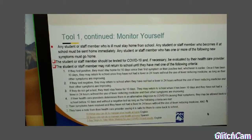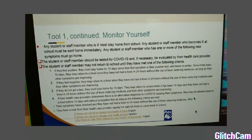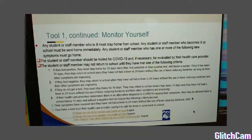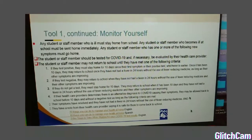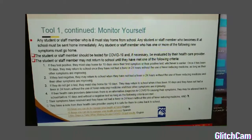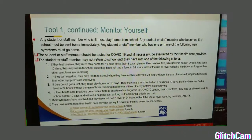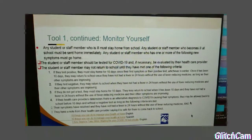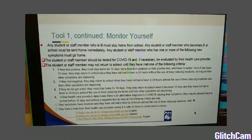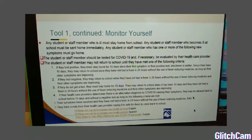Tool number 1, monitor yourself. Any staff or student member who is ill must stay home from school. Any staff or student member who becomes ill at school must be sent home immediately. Any student or staff member who has one or more of the following new symptoms must go home. And those were the same symptoms as we had talked about in the previous 2 or 3 slides. The student or staff member should be tested for COVID-19 and if necessary, be evaluated by their healthcare provider.